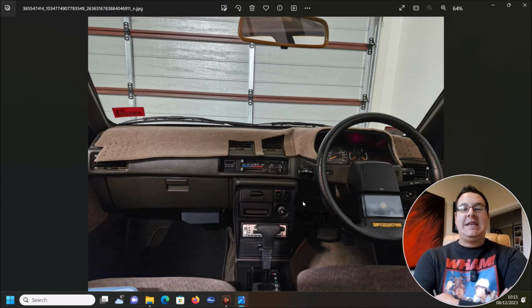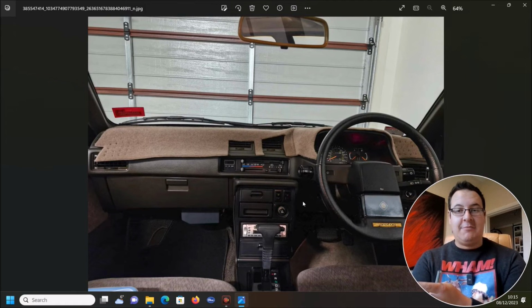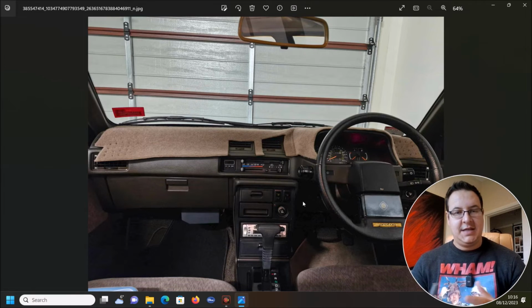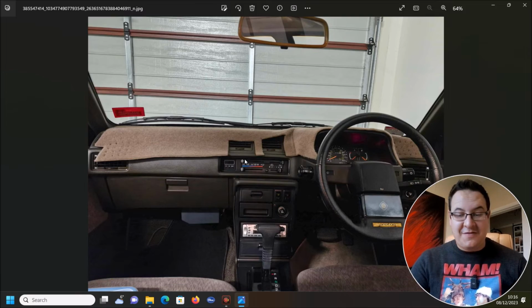It's making me wonder, did the owner who bought this know that they were going to Australia? Did they know that they were going to be taking it to Australia and so have purposefully bought this top spec car, air conditioning, to go out there? Maybe. Maybe they've known.